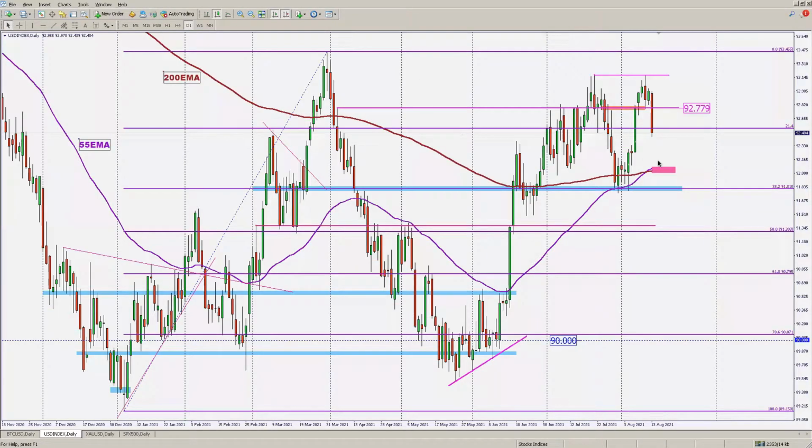So this could be a key support zone with the daily 55 and 200 EMAs here. Resistance could be at the 92.78, so there could be some consolidation in this range. So if this is a double top, then it's likely to test this support zone. And below that, the major one will be at the 35th retracement. All right, so let's see whether there's any impact from the FOMC meeting minutes on the US dollar.